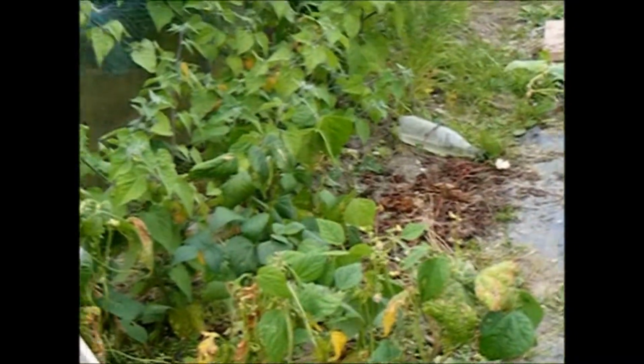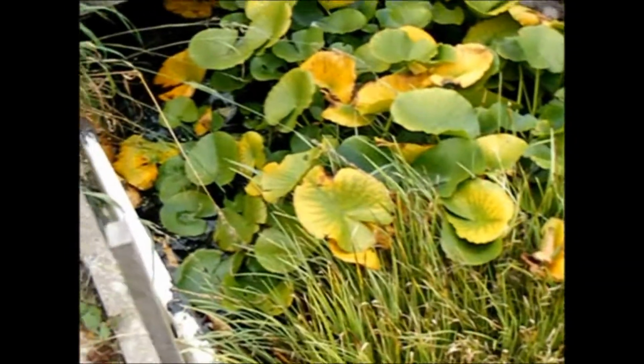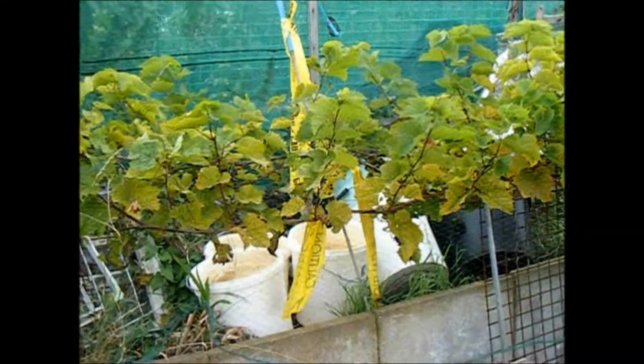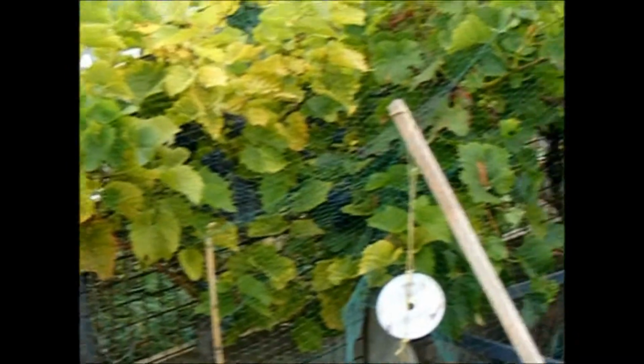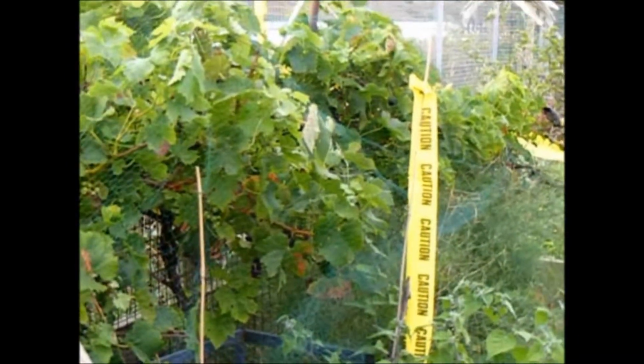We come along to our Cape gooseberries. They're doing very nicely. I've been picking those and eating them. The pond is like most ponds, the lily's beginning to die back a little bit now. And the final grapevine, this one, of course, it's like a little sun trap here, and this one is doing very well. That's the Cabernet. The other one is a Merlot. That is doing very nicely.